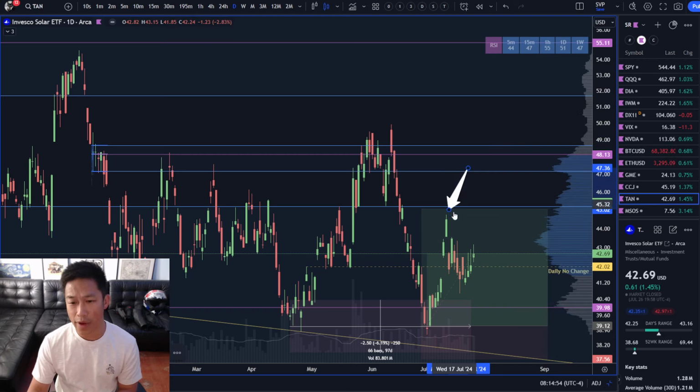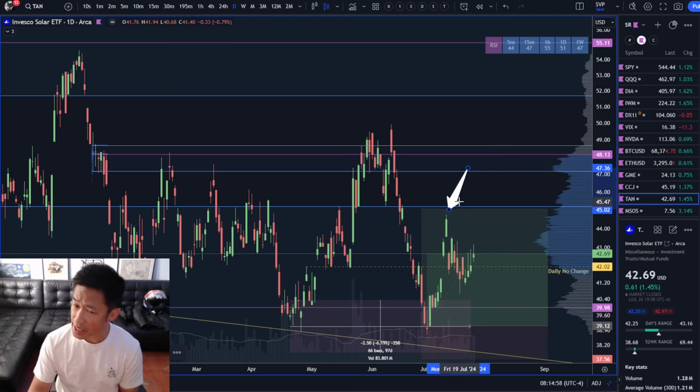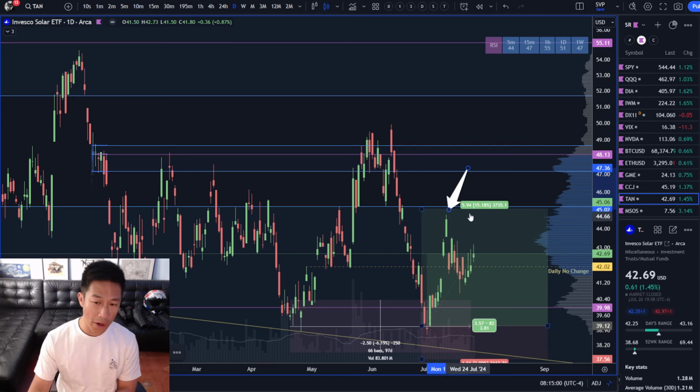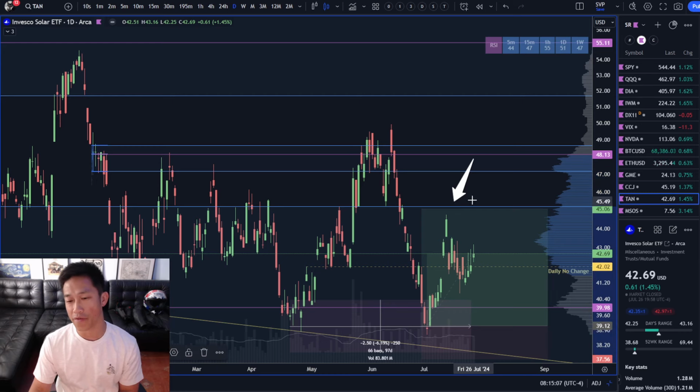I tweeted out, hey, listen, if you guys use this public trade zone, I would suggest taking at least partial profits as we approach the target, because you just never know if it's going to actually get there. I know that they're trying to get to this value area high over here at 45.20, but I can never be sure that they are going to get there.